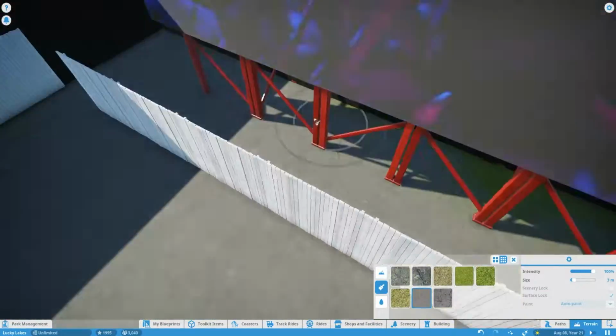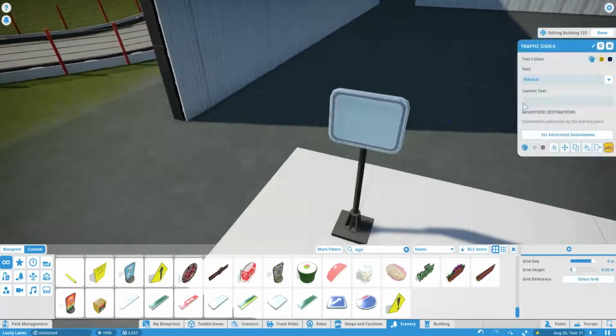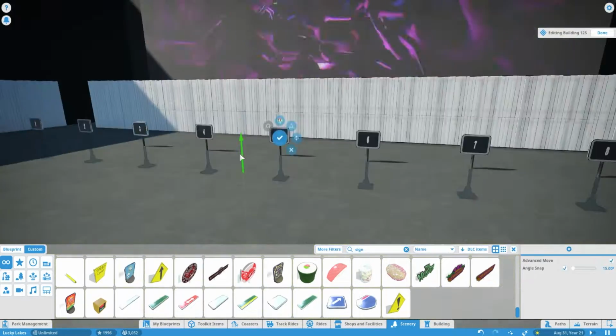And today we are back in our budget theme park, Lucky Lakes, and this park has finally got a budget in the 60s to the 80s section where we are building in a drive-in movie theater for our wonderful guests.